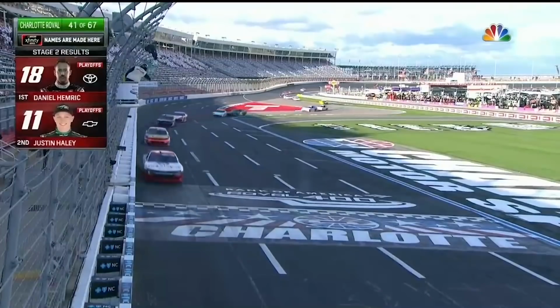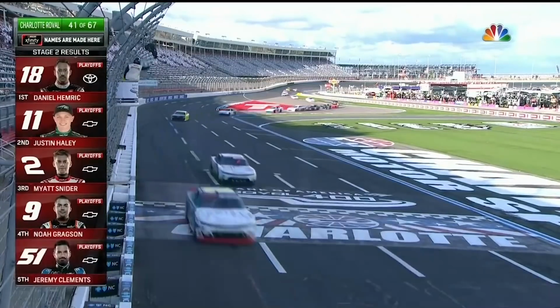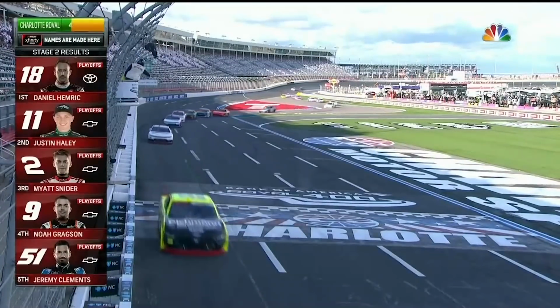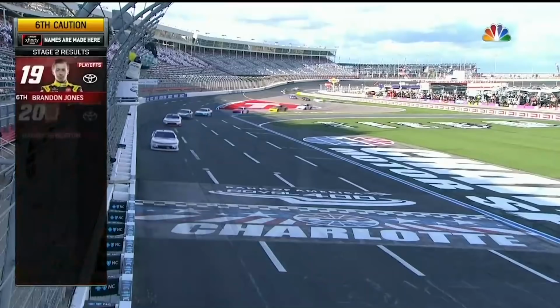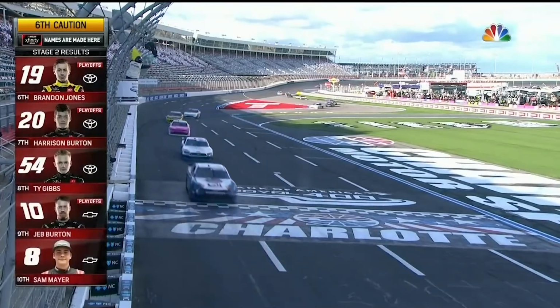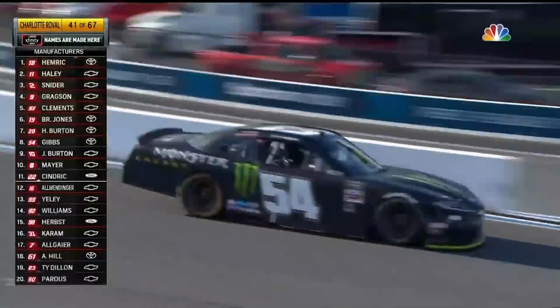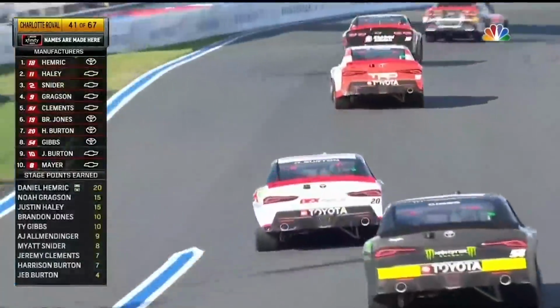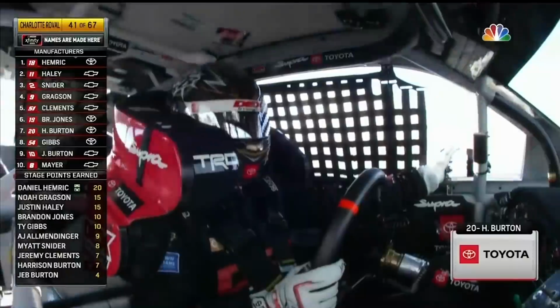This battle right here between Harrison Burton and Ty Gibbs. Oh, contact between the Joe Gibbs Racing drivers. One trying to make the playoffs. Harrison Burton got into the wall there as Ty Gibbs was fighting for the spot coming out of that chicane. Ty has to know what kind of situation Harrison is in as far as trying to get through to the next round of the playoffs. Maybe give that driver a little bit of a break.